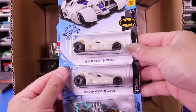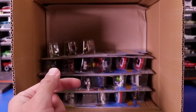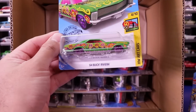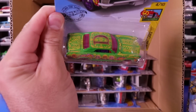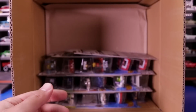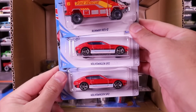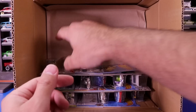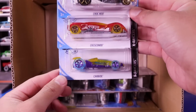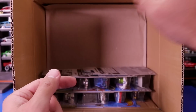All right, what do we have here? We've got the Dark Knight Batmobile, and we've got another Evil Weevil. And after that, we have got two of the Hover Outs, followed by the 64 Buick Riviera, and that's an art car with the D on the top there. Very interesting colorway on that one for the art series. What do we have down here? We have got another one of the Runway Rescues. We've got two Volkswagen SP2s. And we have got another one of the Croc Rods, Crescendo, and a Carbide. There we go, some interesting colorways of those fantasy cars.